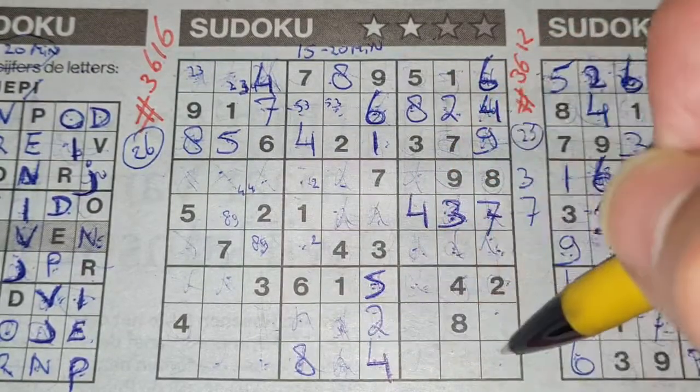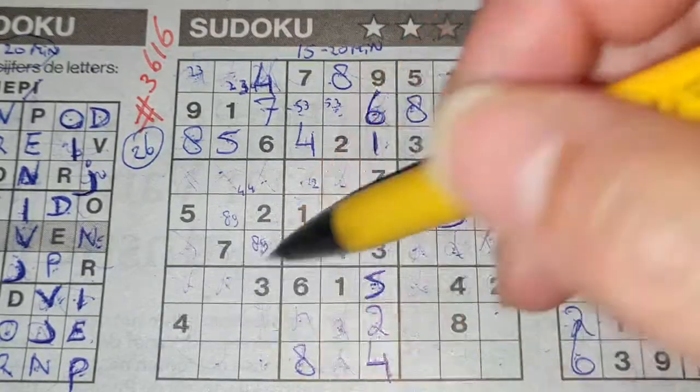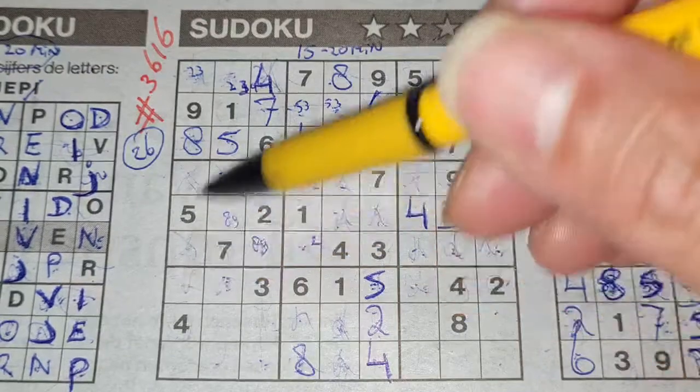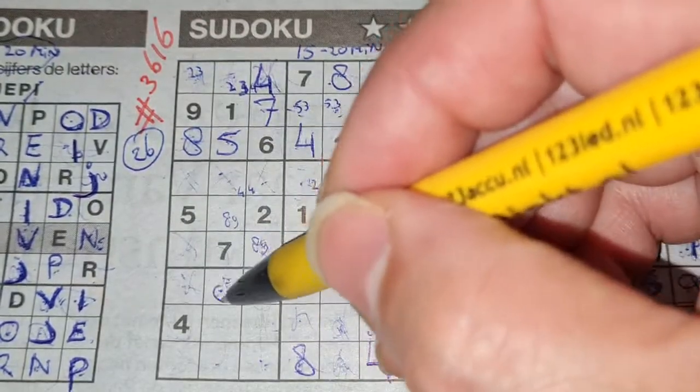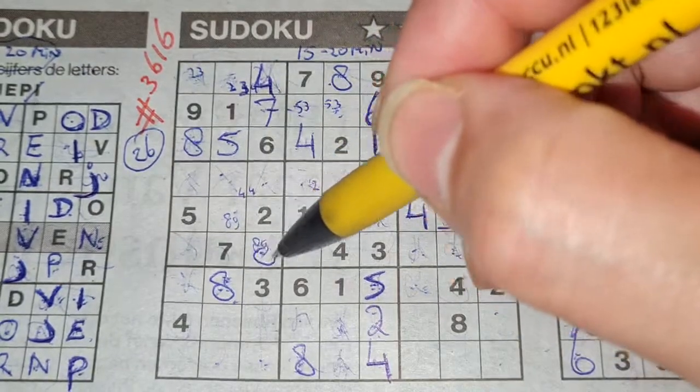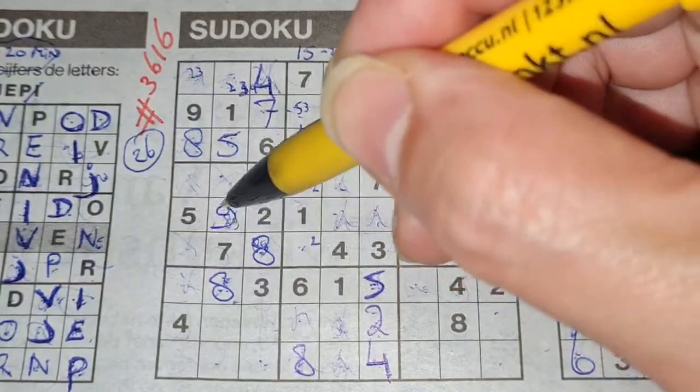It should be there. 8 in the last row, 8 in the row above. So in that row, the only two places for the 8 should be here or there. We see there an 8, no 8 there. 8 should be there. Now we have an 8 there, so this box can't be 8 anymore. That box should be an 8. And this box should be 8, 9.